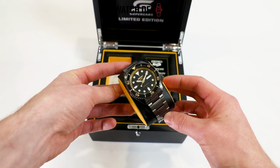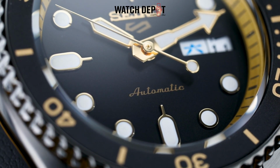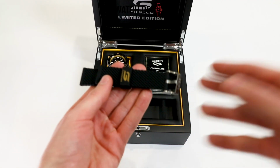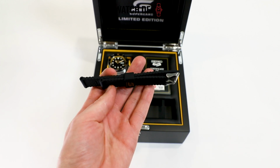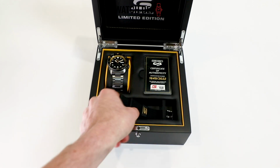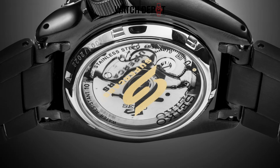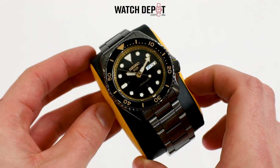Covered in a black ion plating, this watch is meant to resemble the bitumen which the supercars drive on. This shiny yet somewhat matte color allows accents of Seiko's Victory Gold to really pop. And we all know black and gold is a winning combo. Stamped into the crown is the Supercars logo and is also printed in a much larger format on the exhibition caseback. So let's dive into the specs.